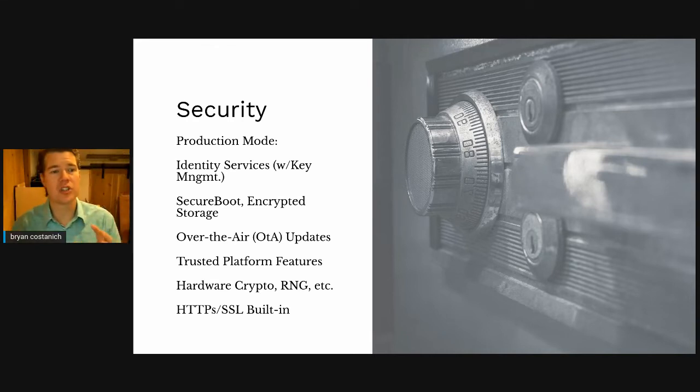And then also secure boot. So the ability to make sure that when you're deploying an application to the device, it is signed. It's signed with your key. And everything on the device, all storage, is encrypted. This is very similar, in fact almost the exact same feature, that you may be familiar with from Azure RTOS's security updates. The idea there is that you can't sideload an application.